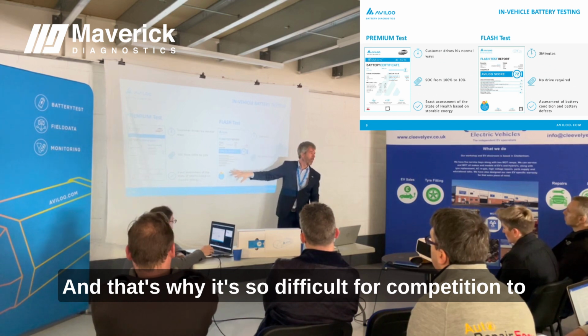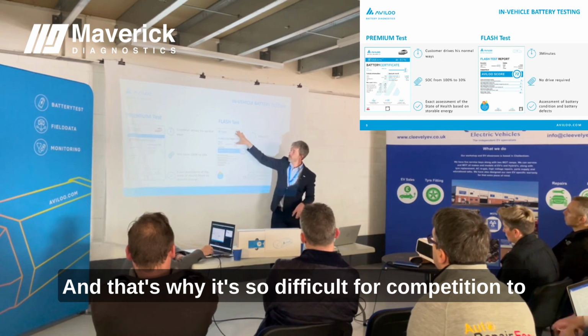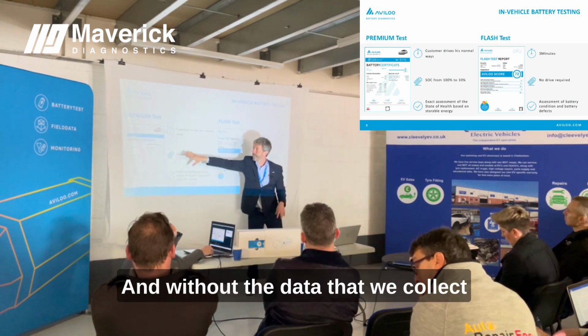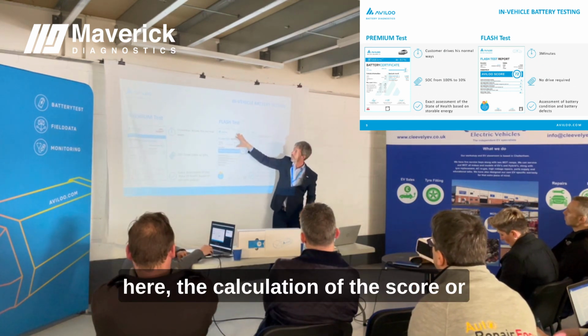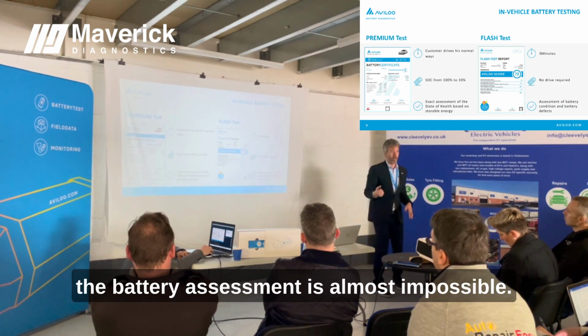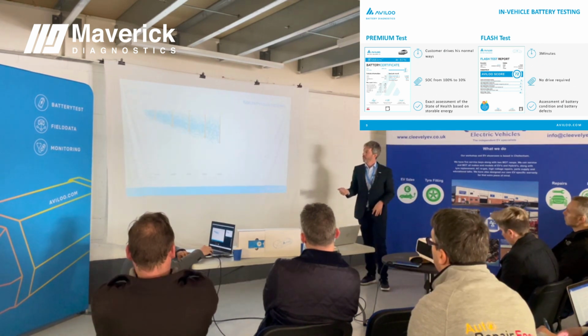And that's why it's so difficult for competition to deliver that product, because they don't have the data. And without the data that we collect here, the calculation of the score or the battery assessment is almost impossible. Okay.